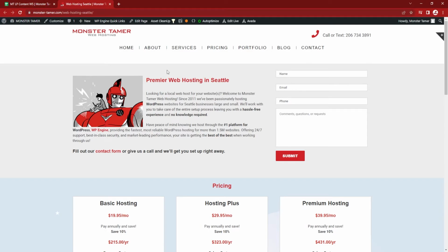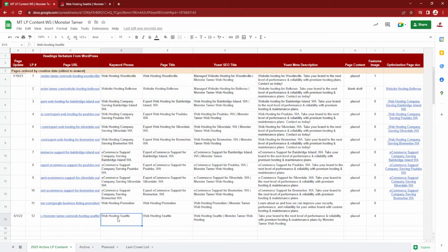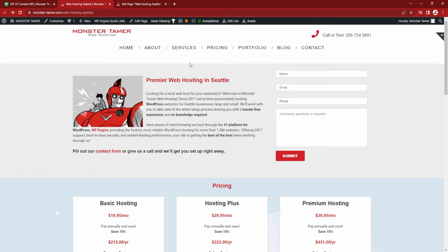The keyword for this page, as you can see, is Web Hosting Seattle. So here's how we optimize a page for a specific keyword. Firstly, you'll find it in the title. You can see it's also the page URL.